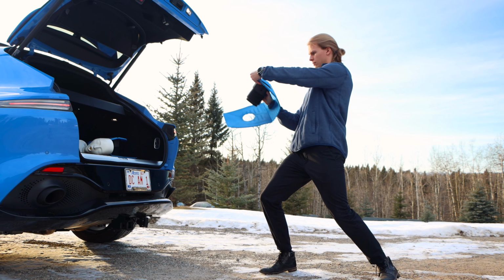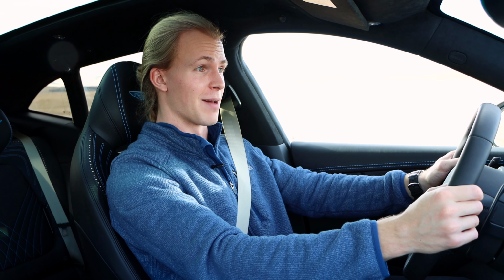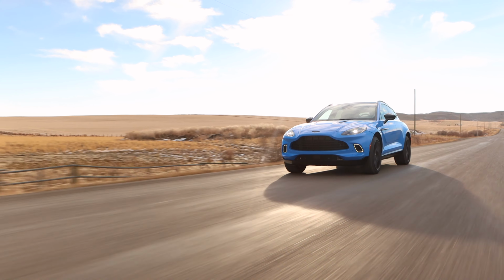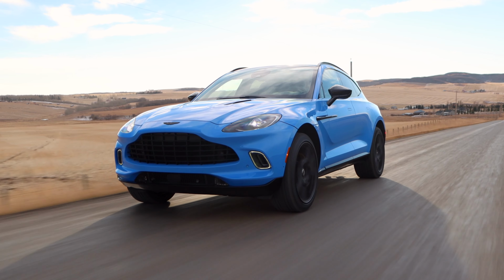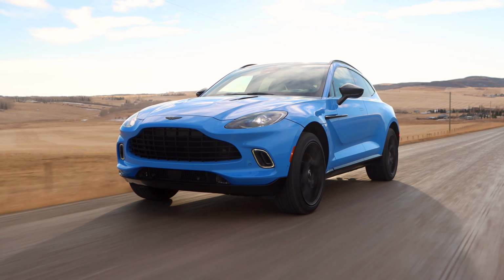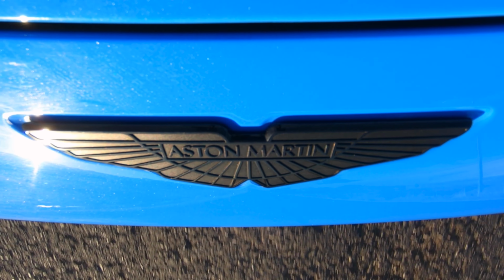Now that I have humanely disposed of the remains, I can get right into talking about how the DBX actually drives. And let's just say this is not gonna be the SUV of choice when you're planning on driving around the block to put your baby to sleep. It can definitely be a bit intimidating at first, but once you learn what all the buttons and knobs do, this feels very familiar. I'm just driving an SUV with an Aston Martin badge.